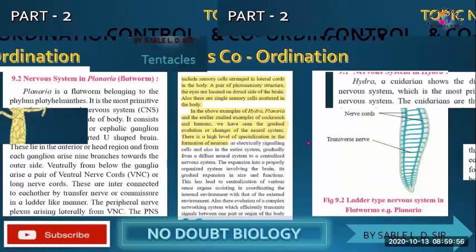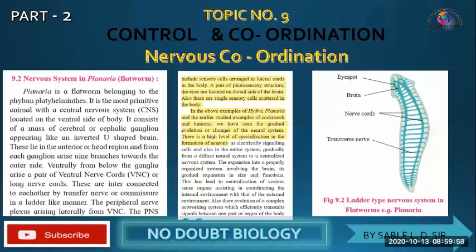Next, we have another example of nervous coordination, planaria. Planaria is a flatworm found in water and also in the bodies of other organisms. It is a flatworm, which means the body is flat. According to the structure of the body, it is classified as a flatworm, which gave it the name.